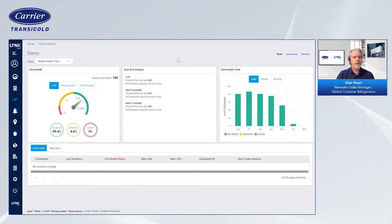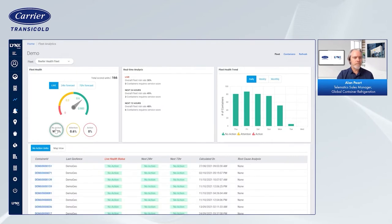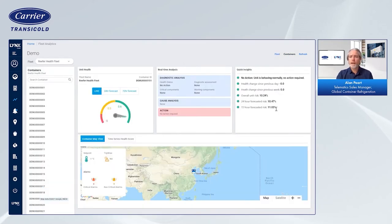So how am I going to do that? Here we can see the live data and all of my healthy reefers, and then I can select those reefers, and I get presented with them down here. I'm going to select the top reefer to see how healthy it has been over time, because the prediction is that it's going to stay healthy over the next 72 hours. But I also want some historical context to see how reliable it's been over time.